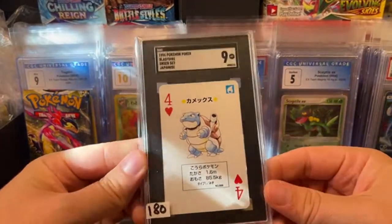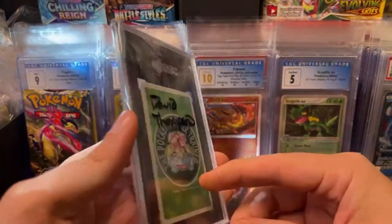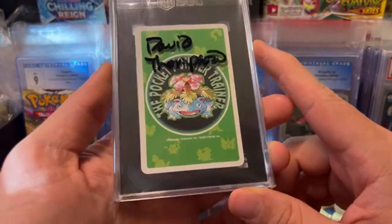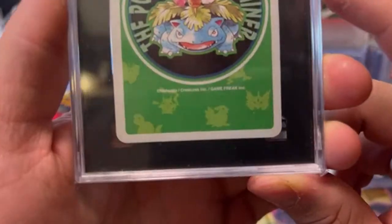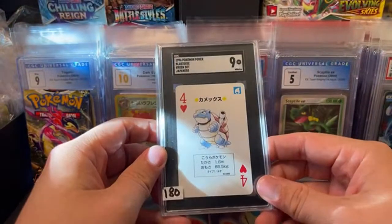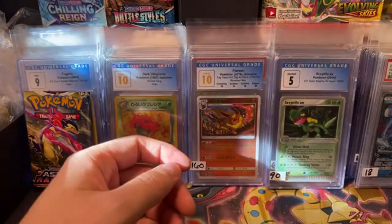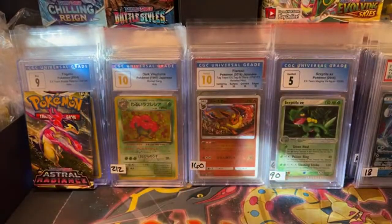Oh, that is Blastoise Poker, graded 9 by SGC for David Thompson. It's pretty nice looking. You can tell it's a little off center at the bottom. If PSA ever grades poker cards, maybe try to cross grade it. See what happens. You never know. Okay, because that one's expensive enough that it might be worth the money to try it once.